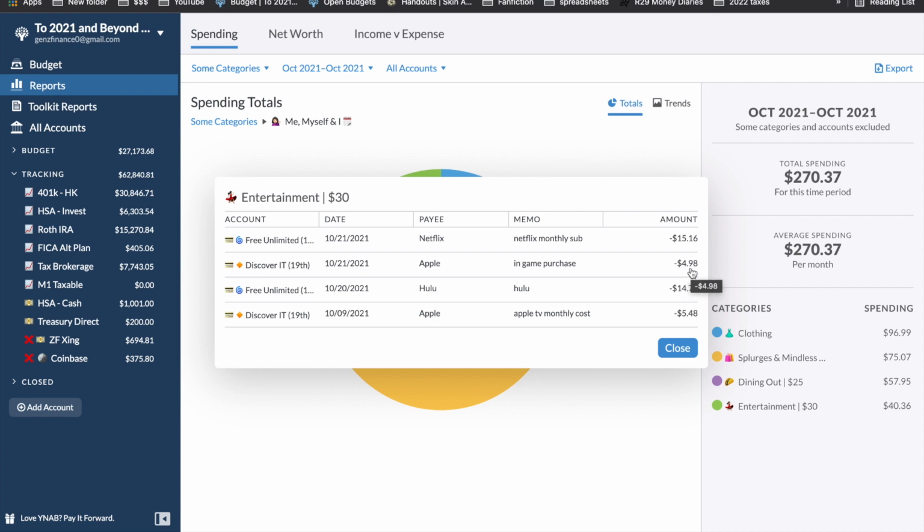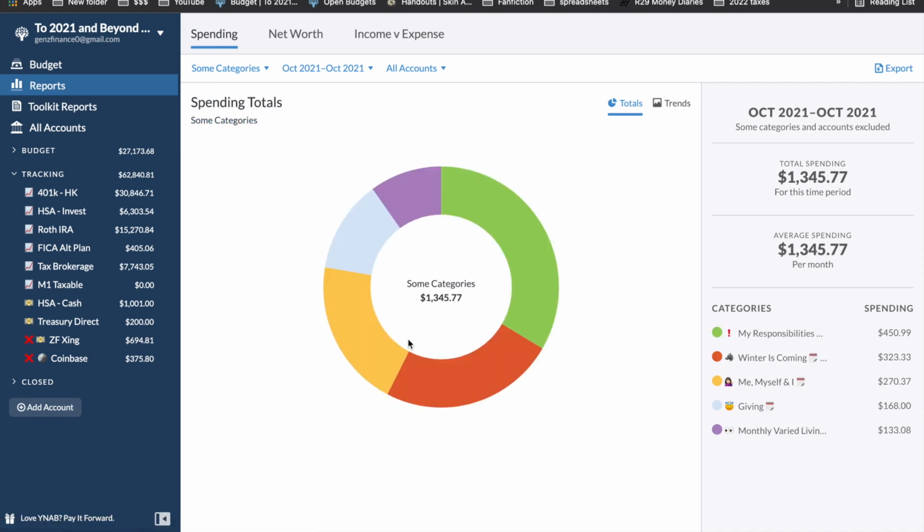Then I did almost $5 in in-app game purchases. This is something I never do. I really pride myself on not buying the in-app stuff, but I've been playing this really addictive game, and I was just like, yes, I don't care. I want more lives so I can continue to play. Not a good move. And then $15.16 with Netflix as well. So that was just an expensive time.